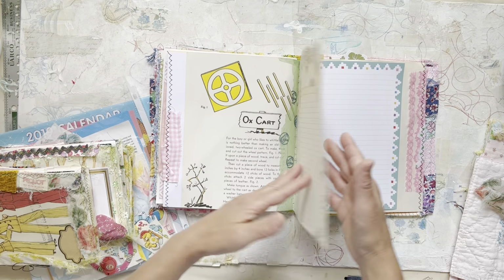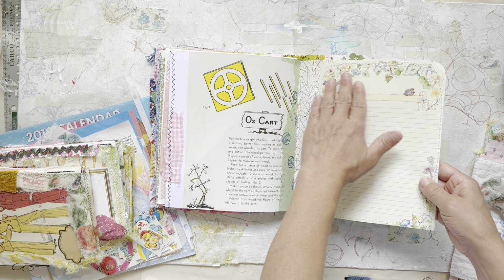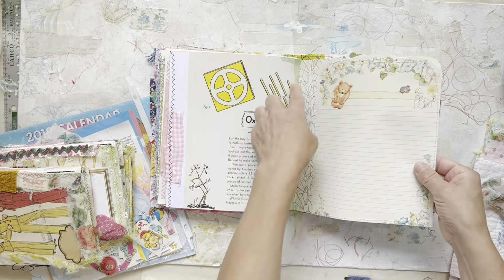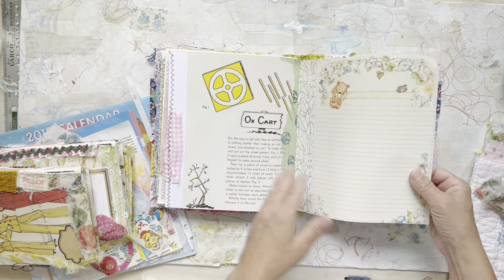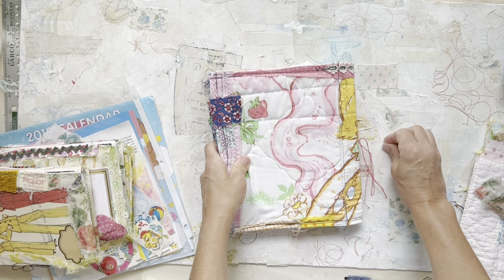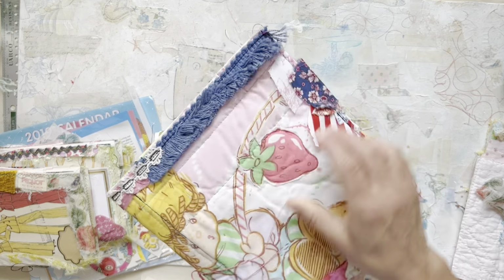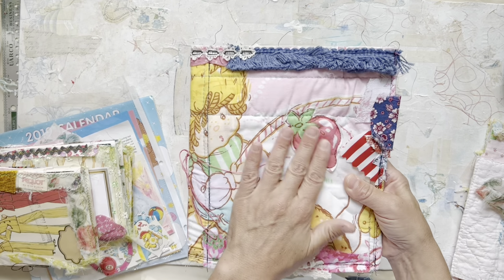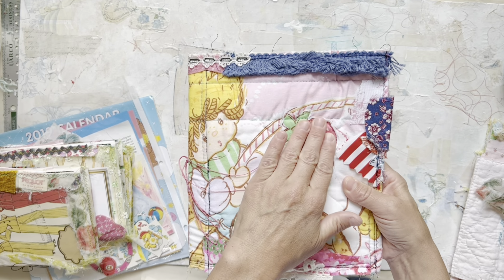So here's the other side, and if you've gotten journals from me before, you know I love this stationery. And so I did the same thing. I backed it, sewed it, and then I think that's such a cool page. So anyway, this will be in my shop later today. What's today? Today's Thursday. So this will be in my shop later on this afternoon.